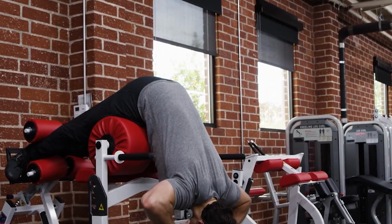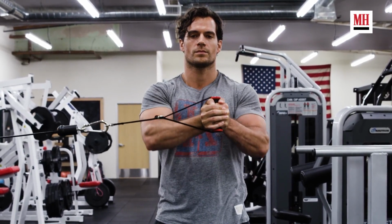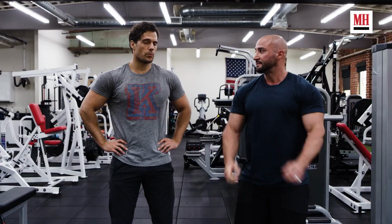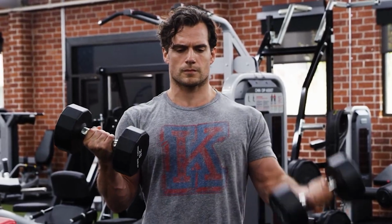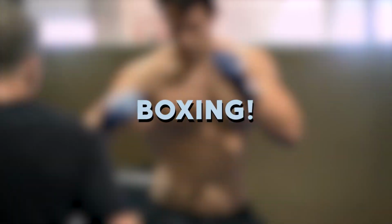He did three-way shoulder raises to target the medial and anterior deltoids, enhancing his muscular endurance. To get those rock-hard biceps and forearms that are so vital for wielding a sword, he included dumbbell curls in his workout routine. Speaking of training routines, let's not forget Cavill's secret weapon, boxing.